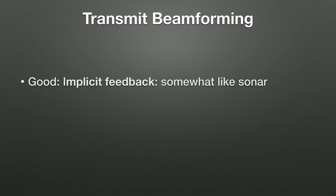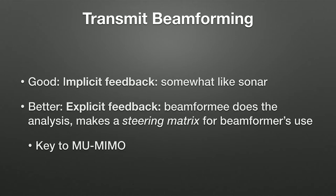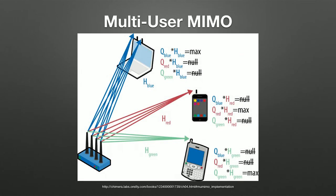The better way is with explicit feedback. I send you a frame, and you analyze my training fields as you hear them, you do calculations, and you provide feedback, basically saying, hey, based on what I hear, this is what's going to work best to maximize things where I am. This is a process called channel sounding, and .AC only uses explicit feedback. And this explicit feedback is key to providing multi-user MIMO.